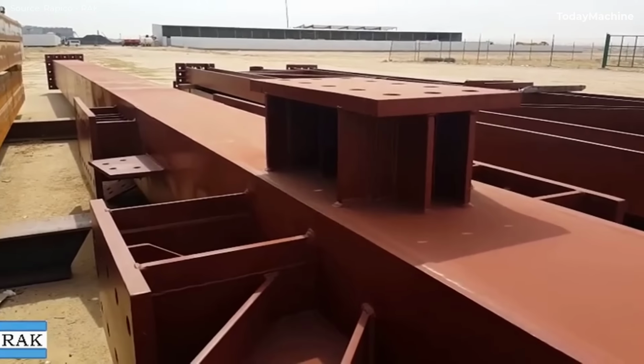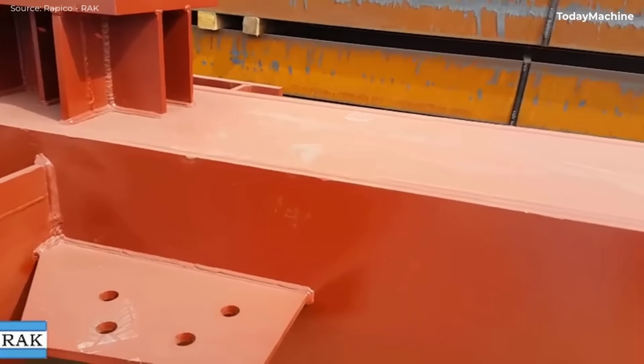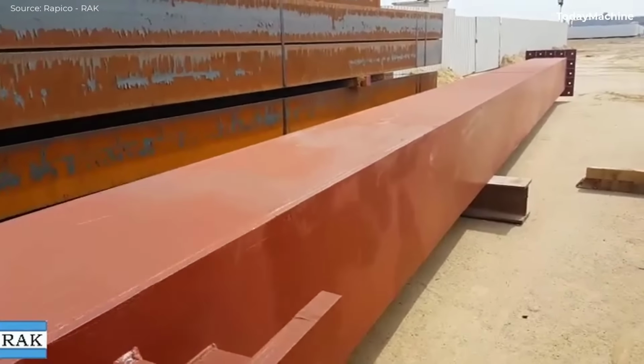North America. The North American market holds a significant share, with the United States leading the way. The U.S. market benefits from a robust construction industry, extensive infrastructure projects, and a focus on sustainable building practices.